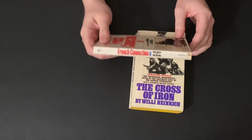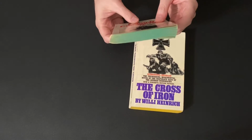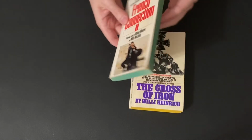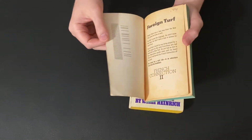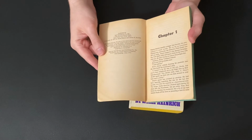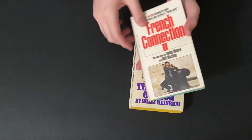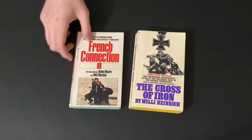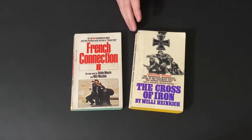So this is a Dell copy. Spine's got a little wear, and it is definitely a little bent sideways, but other than that, it's in rather nice shape, and this was literally dirt cheap. It's got green edged pages, which is very common for Dell paperbacks, and it is a first printing from 1975 to tie in with the film's release. You get a nice picture of Gene Hackman's iconic Popeye Doyle, again from the climax of the film.